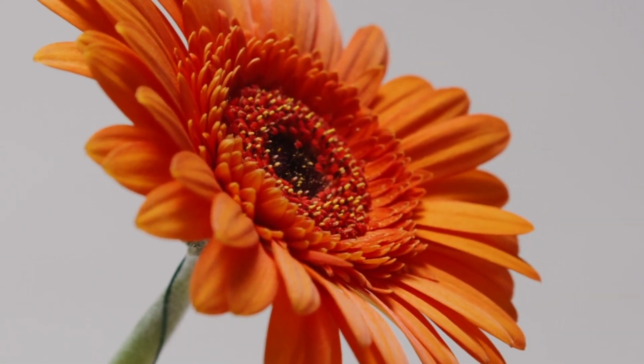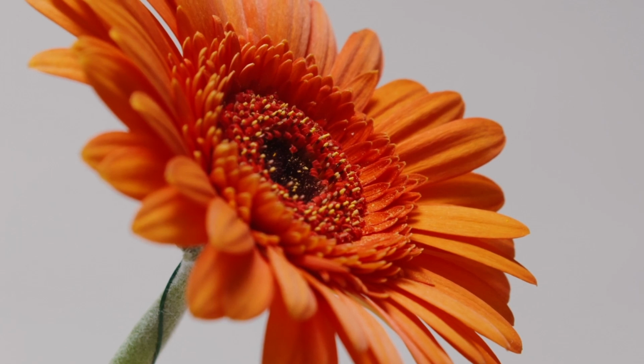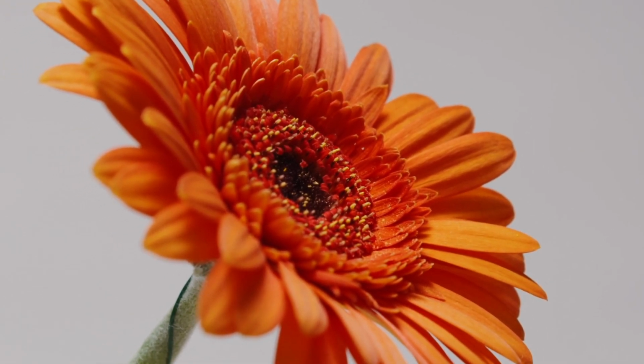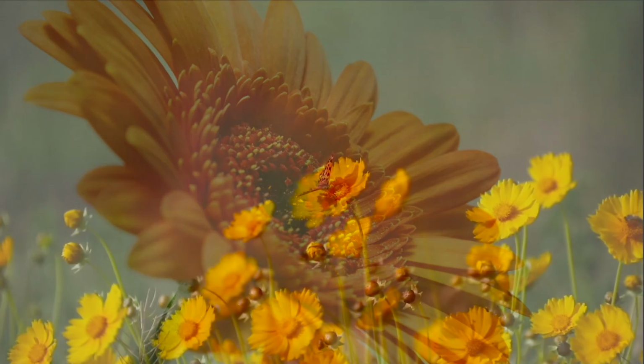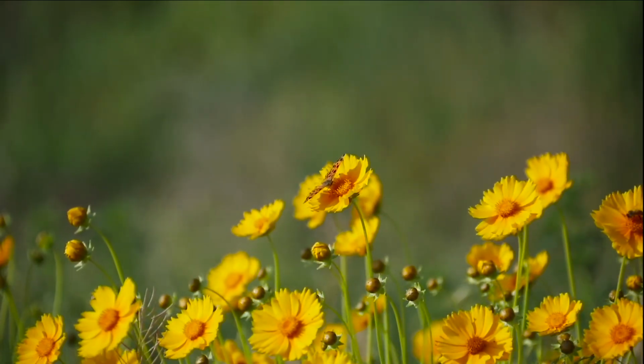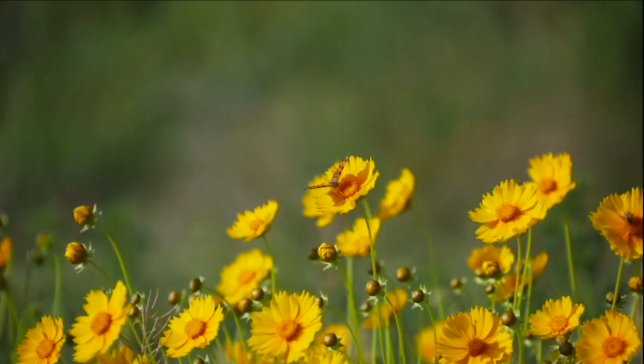Gerbera daisy, the happy energy plant. Gerbera daisies don't just brighten up your space with their vibrant colors, they also release oxygen at night, making them great for improving air quality while you sleep. If you want a cheerful yet functional plant for your bedroom, this one's a winner.